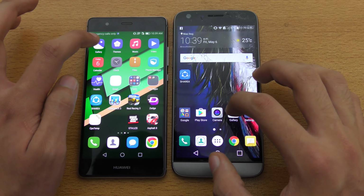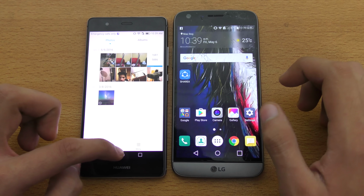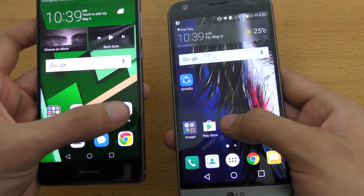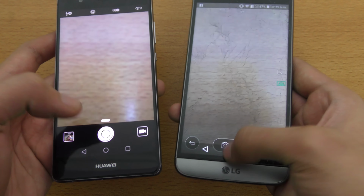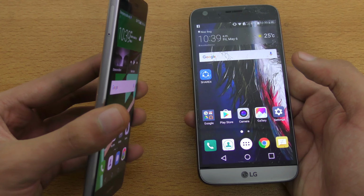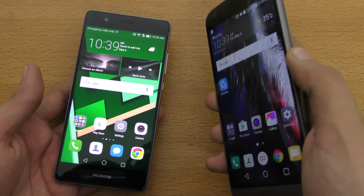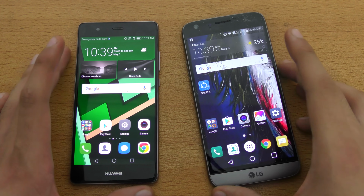Gallery, there we go, and that is also pretty snappy. Feels to be snappier more on the P9. So we can also try opening up the camera. So here we go, and this time it's faster on the LG G5. So again, the P9 definitely performs really good. Of course, it has a 1080p display, so it's not having the things at the same level as the G5 is running currently. But yeah, that's just the speed test we are doing.